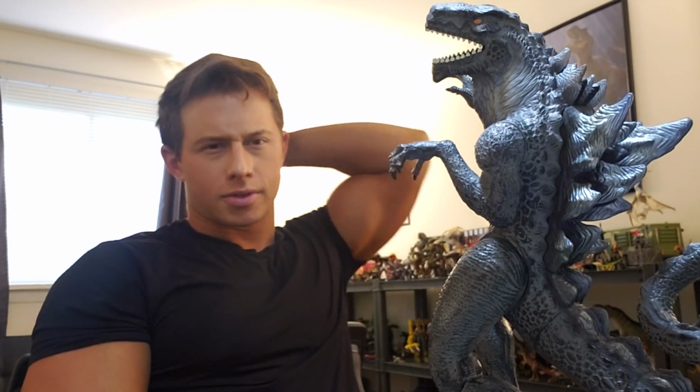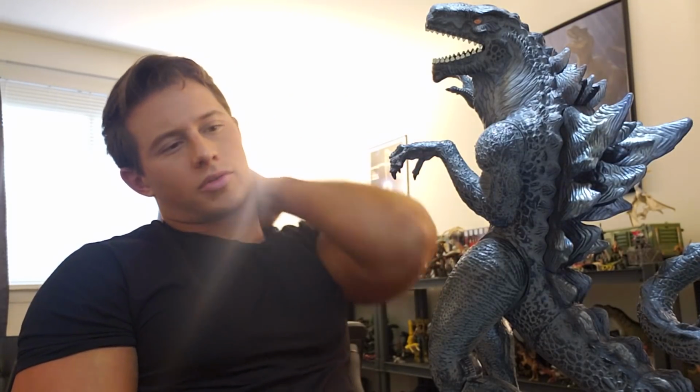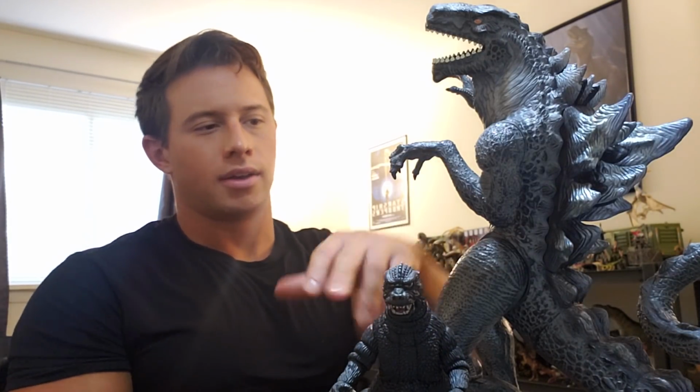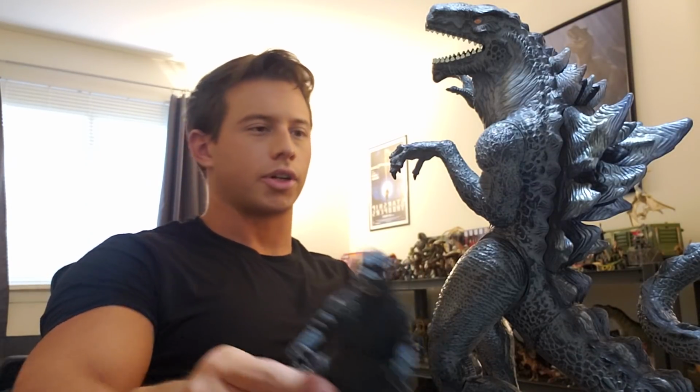It makes me think of that shot where he grabs onto, I think it was the Empire State Building, or maybe it was the Chrysler Building. But really cool. So here's a regular 7-inch NECA Toys traditional Godzilla. You can see standing next to him, even when he's tilted back on his tail and he's crouching with his knees bent almost completely, he's still almost twice the height of a 7-inch figure. So really good size.